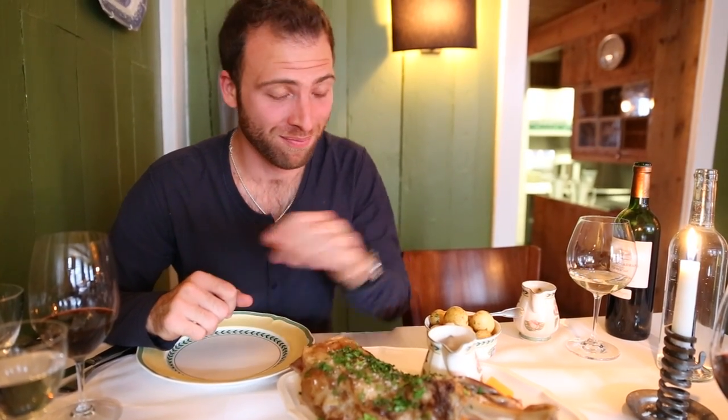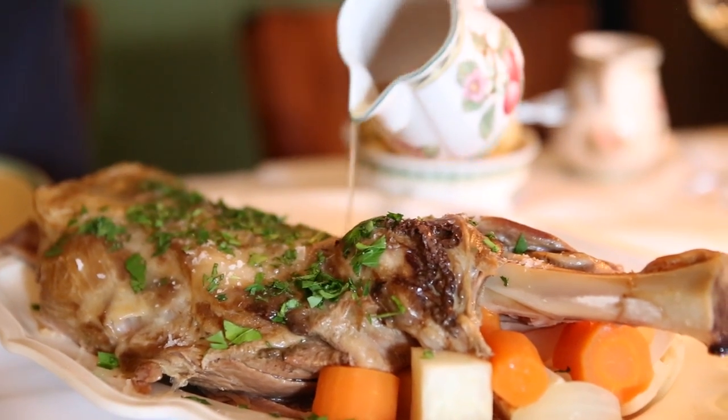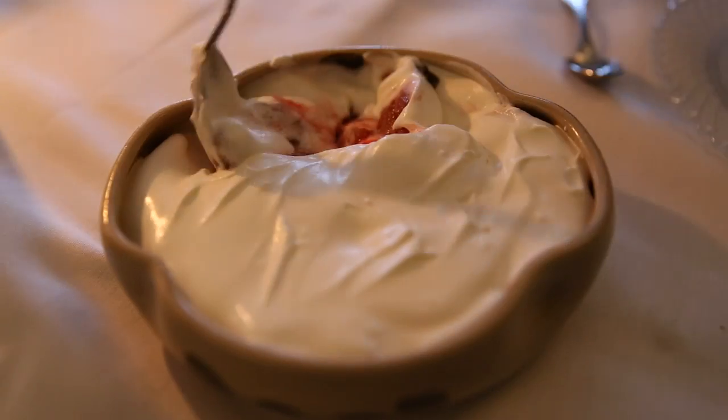We're about to try the signature dish of the house. It's braised lamb leg. Again, using the Faroese food, shellfish, fish and lamb. These are like the main ingredients we use in our kitchen, and we try to make different variations of it.